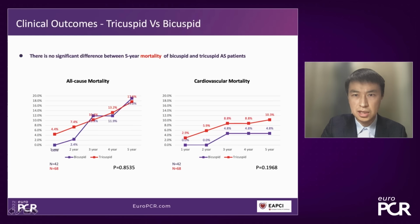There is actually no significant difference in the five-year mortality between the bicuspid and tricuspid patient groups. And at 5 years, the all-cause mortality is 17.6% for the bicuspid group and 19% for the tricuspid group. And with regard to cardiovascular mortality, the bicuspid group has relatively lower incidence compared with the tricuspid group, but there is no statistical significance between the groups.